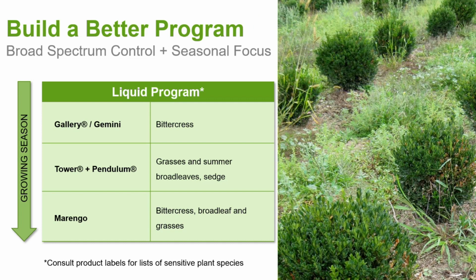Now, in ornamentals, if you're spraying in a liquid program, we like to see that Tower and Pendulum, or what we call liquid Freehand, used during the summer months. And the reason is because the weed spectrum that those two products have really lends itself to getting really good weed control during the summer months. I mentioned the sedges. It's very good pre-emergently on those. Those are summer weeds, so it just makes sense to use it during that time period. Also very good on spurges, which are a summer annual. So that is the timing to use or incorporate, I'm going to call it liquid Freehand, in an ornamental situation during the middle of the summer.